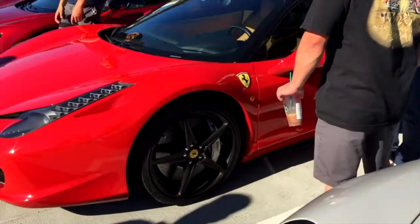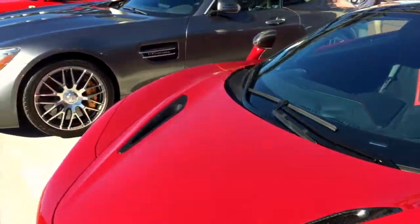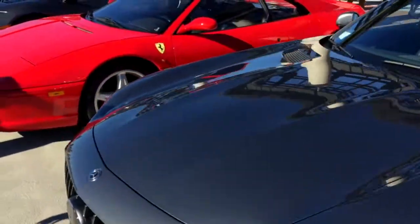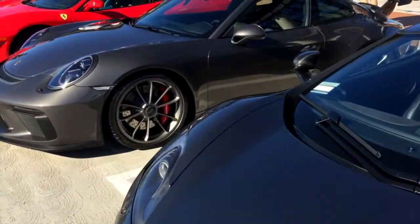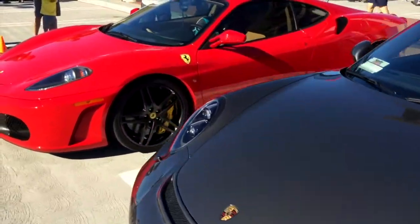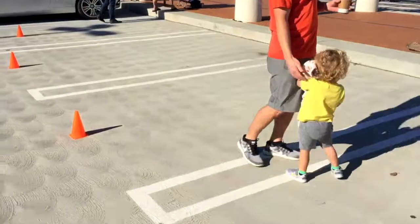Next to it, another 458 Italia. McLaren 720S, AMG. Another Ferrari. Another little McLaren sitting there. Another GT3. And then another Ferrari, this time an F430. Moving right along.